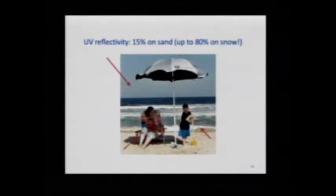So here's a picture that makes the point. We talked earlier about being under a large beach umbrella. Here's a picture of a mother and two kids out on the beach, but under a beach umbrella, and they're getting clobbered with UV even while they're in the shade. They're getting hit with UV any place they can see blue sky. Around the edges of the umbrella, they're getting hit with UV, plus UV is bouncing off the ground, in this case sand, and they're getting hit with UV that way.